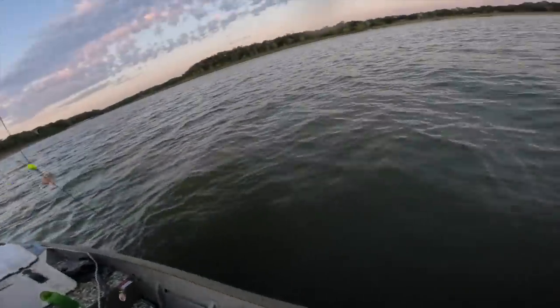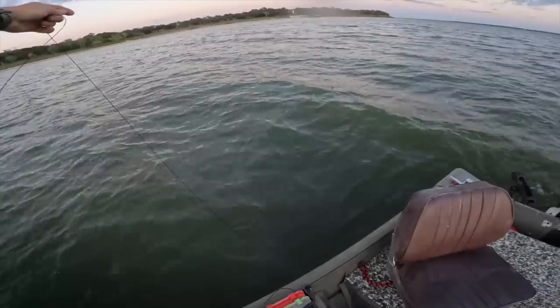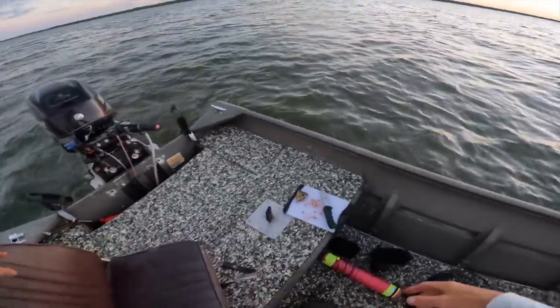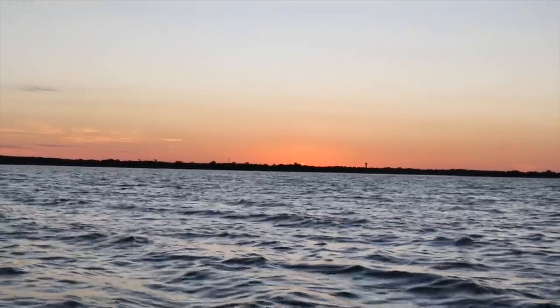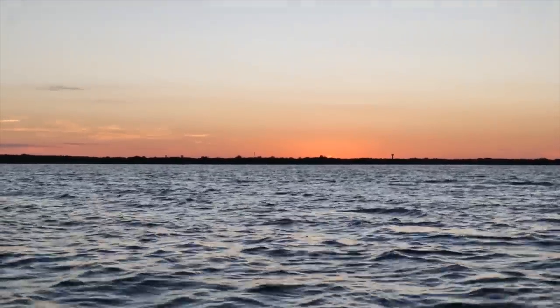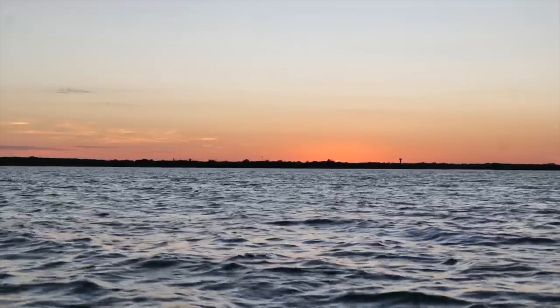We got the last 15 minutes of daylight. See if anything whacks it. Sun's getting low. I'm gonna give it 10 minutes and we'll see if we get anything on these lines.